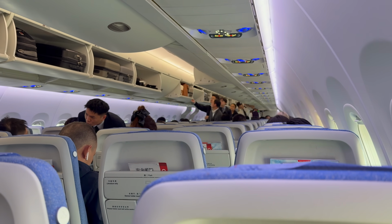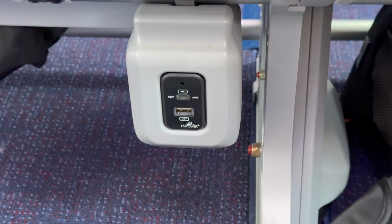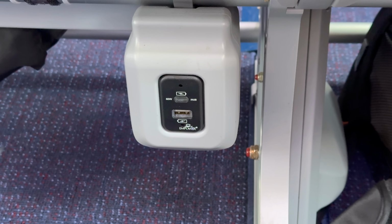However, it looks very nice, very spacious in here. Very generous legroom situation. There's a foldable table. There is a USB-C and a USB slot, so it doesn't look any different to any narrow body plane that you've used to fly. So yeah, definitely a really lovely cabin.